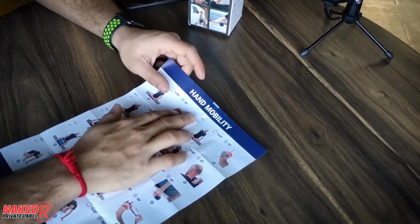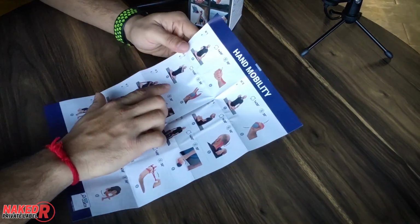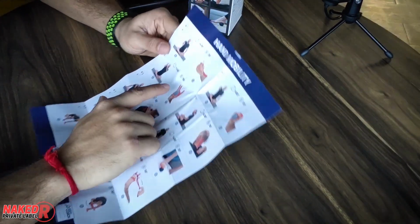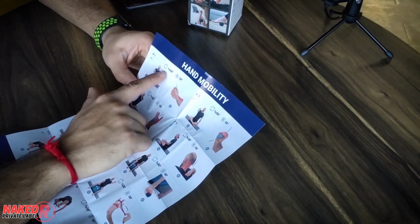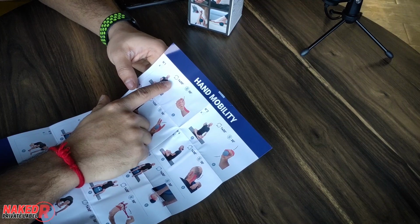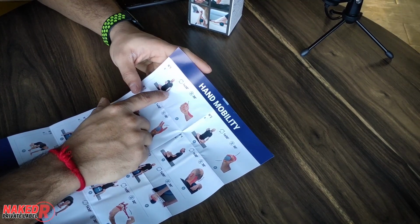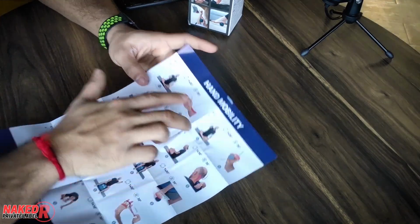As you can see, on the right and center, it says hand mobility at the very top. Then they've got exercises over here which says that you need to do this. Okay, so wow, this is nice. I don't know how many of the customers would actually understand this. Okay, this is very interesting. You have to watch the video till the end to understand this.